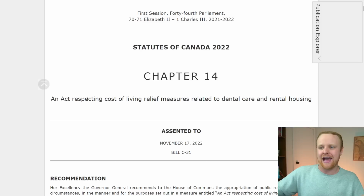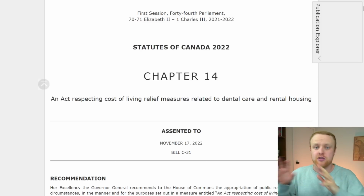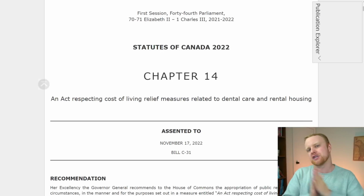Like I said, this is an act respecting cost of living measures related to dental care and rental housing. These are the 2 benefits that were included inside of this Bill C-31 that was just passed yesterday.